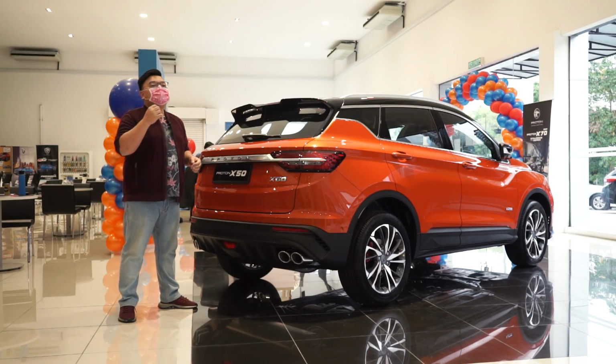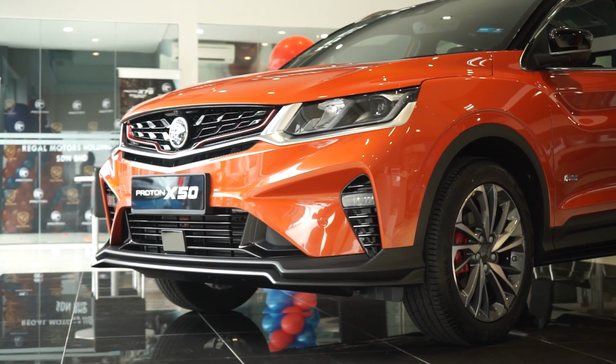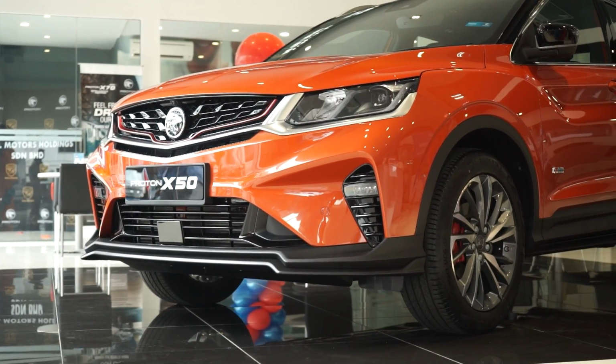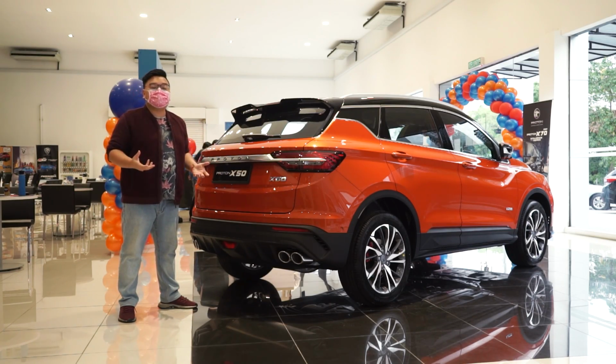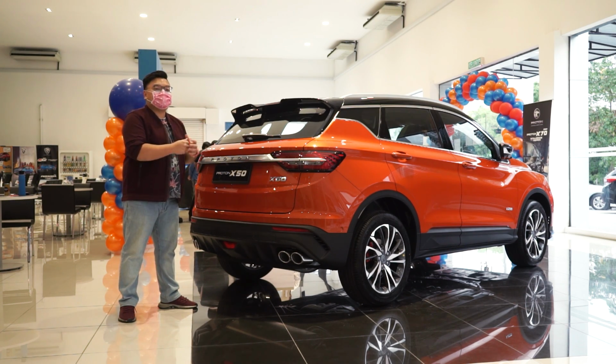So there you go, a detailed look at the 4 different variants of the Proton X50. For me, I've already booked myself a Flagship in Citric Orange because despite the price differences, I still think it's a fantastic value for money proposition, especially against its direct rivals.